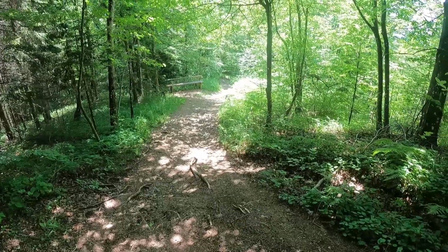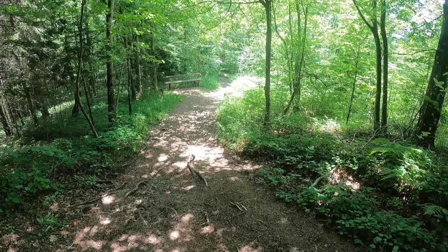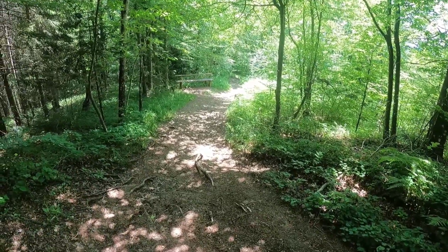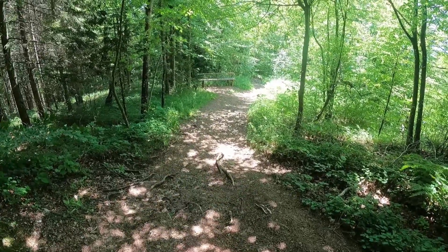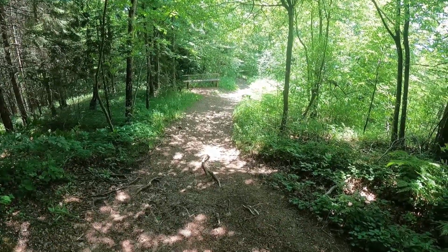Some weeks ago I was commenting how I need more knowledge in tree identification, and it's like something heard me, and I'm going on the path where trees are marked with their names. So somebody is helping me out here to get better at stuff.